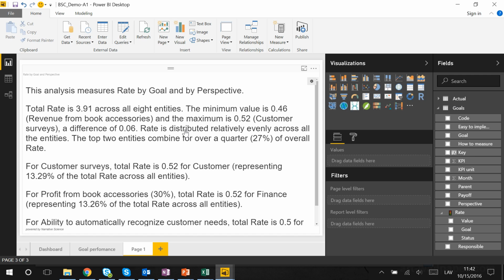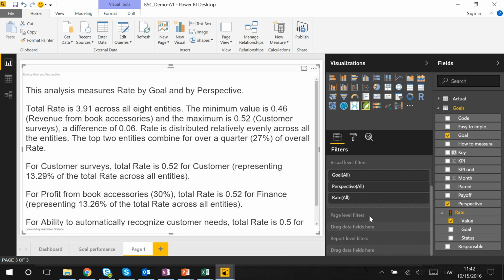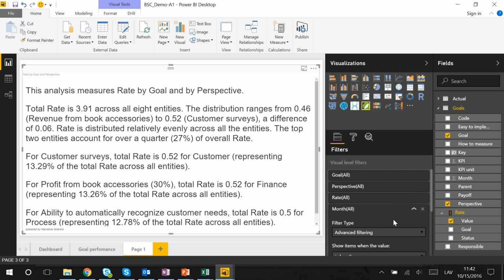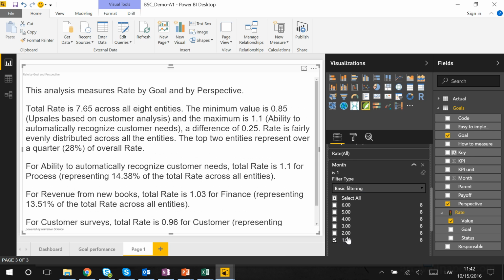for our management. And yeah, lastly, what we need is to put the exact month on this page level here to have correct values. Let's put January, so we have a nice explanation here.